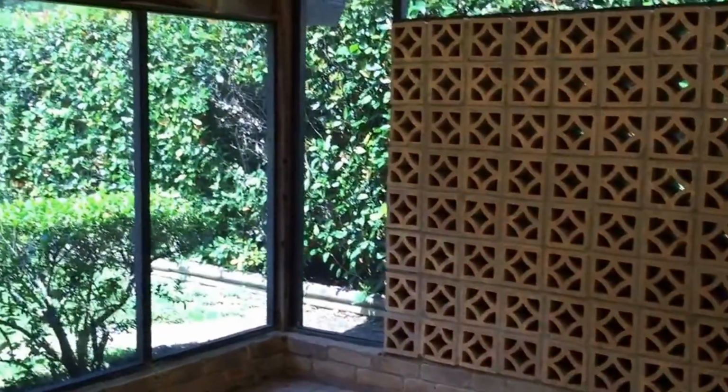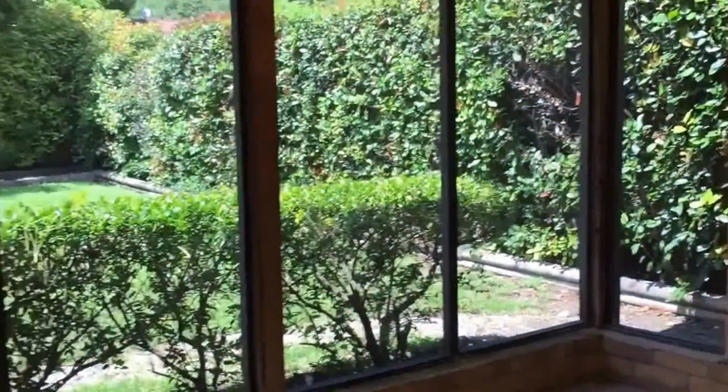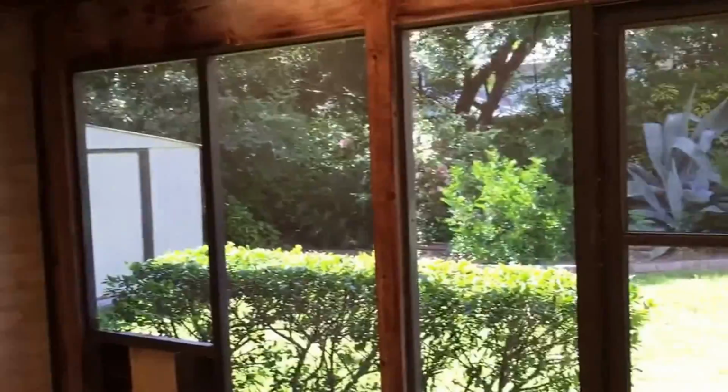This is closet in the entryway. It's actually AC unit. And we're gonna go out into the back area here. There's an extra sunroom out here. It's closed off. It's a screened area that's open to the outside backyard.